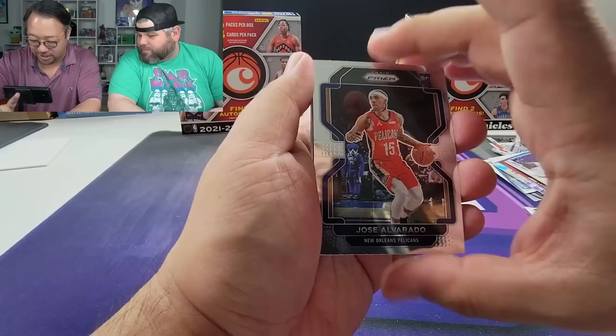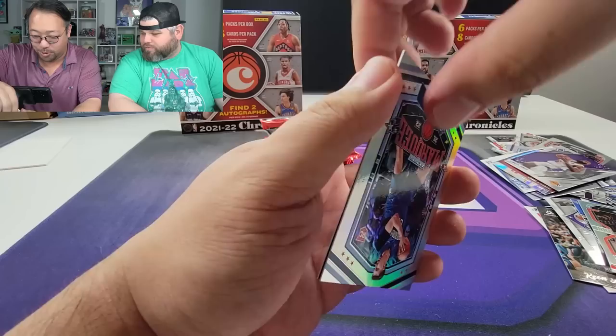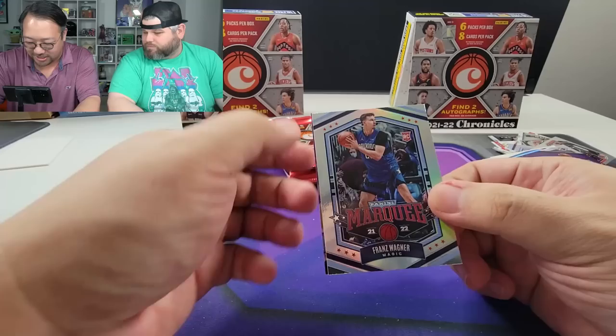Jose Alvarado. I'll sleeve him. I'm going to give you a rush. Brandon Williams. Cool, keep going. Of course. We got a marquee. We get a Franz Wagner and a Jalen Suggs, purple, elite, 42 out of 49.